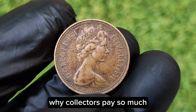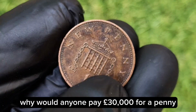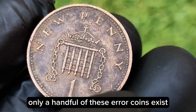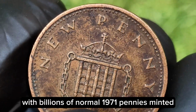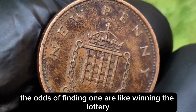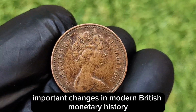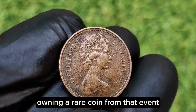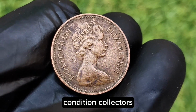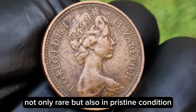Why collectors pay so much? But here's the big question: why would anyone pay £30,000 for a penny? The answer lies in 3 things. Rarity: only a handful of these error coins exist. With billions of normal 1971 pennies minted, the odds of finding one are like winning the lottery. History: decimalisation was one of the most important changes in modern British monetary history. Owning a rare coin from that event is like holding a piece of history in your hand. Condition: collectors will pay massive premiums for coins that are not only rare but also in pristine condition.